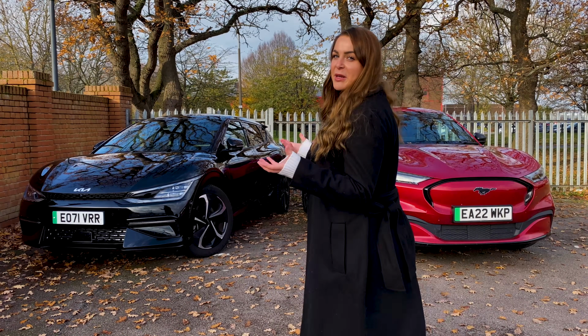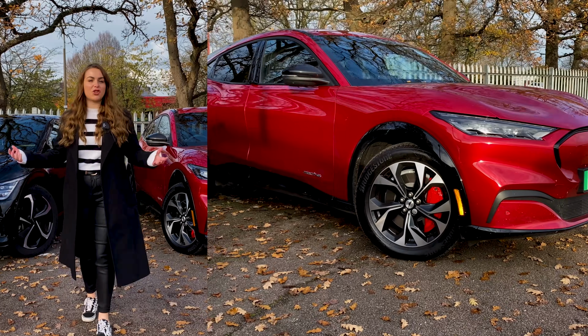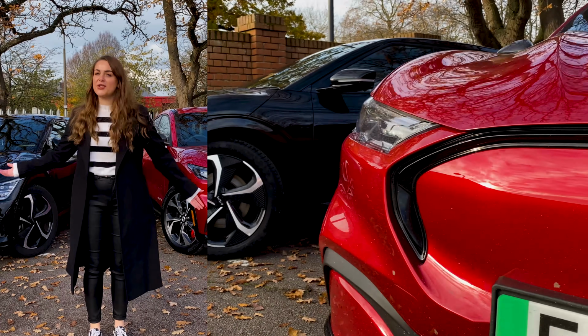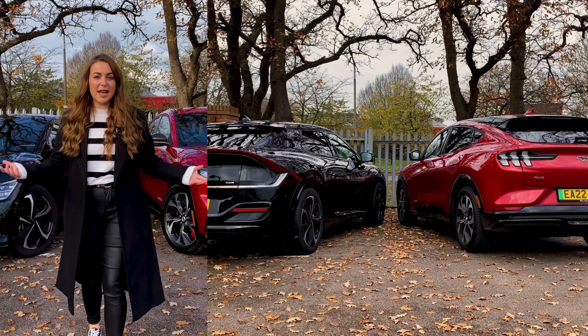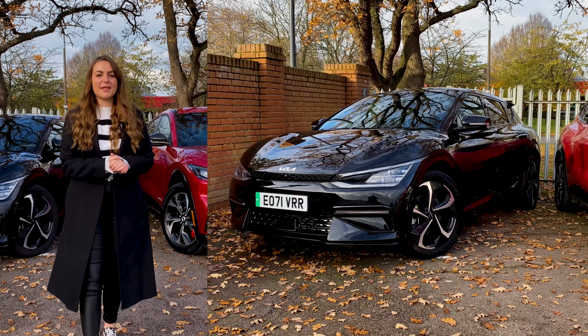Let's start at the very beginning, at design. Both of these cars are very striking electric SUVs. In fact, until I parked them next to each other, I didn't realise quite how great they both look. Is there a better looking electric SUV on the market? I'm not sure. Let me know in the comments down below.